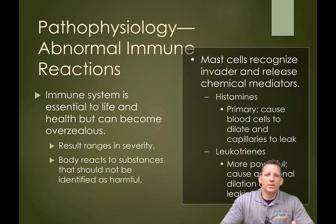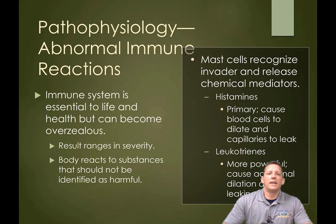And that's not to say that anybody should be in fear of eating peanuts if they've never had that. For the most part, the body's really adept at figuring out what is a potential pathogen or a potential invader.